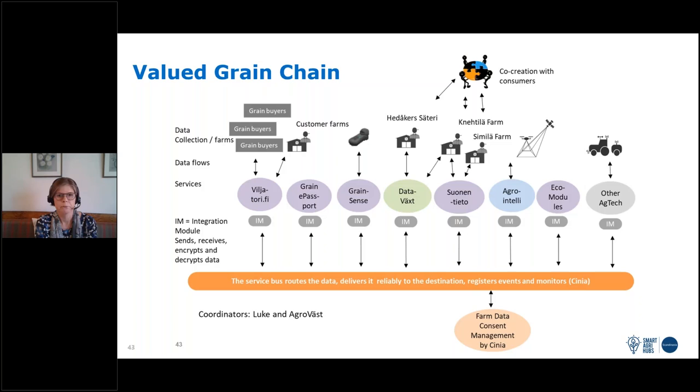So this is the idea of our experiment, and we are exploring here how this is one way to show and try to make more value for farmers' business through digitalization. Let's see how it ends up.